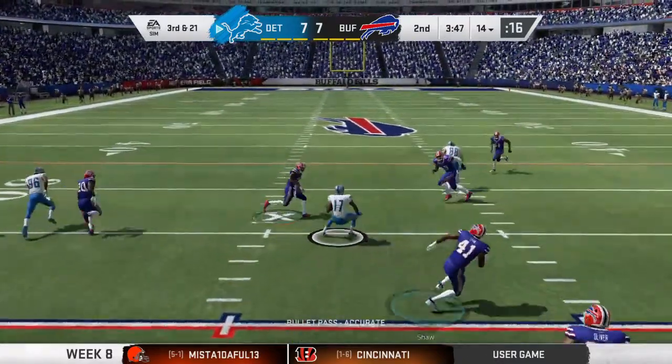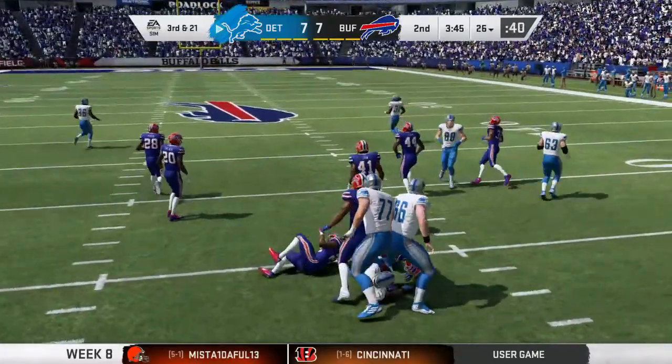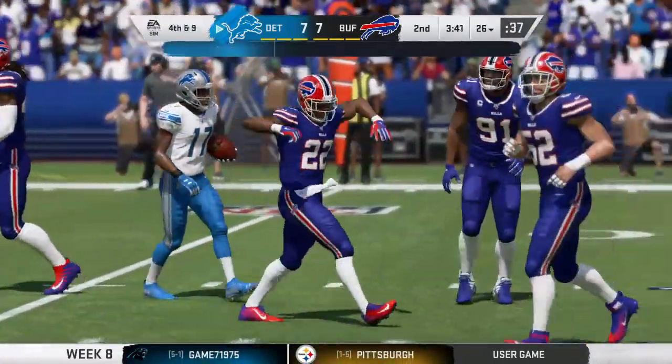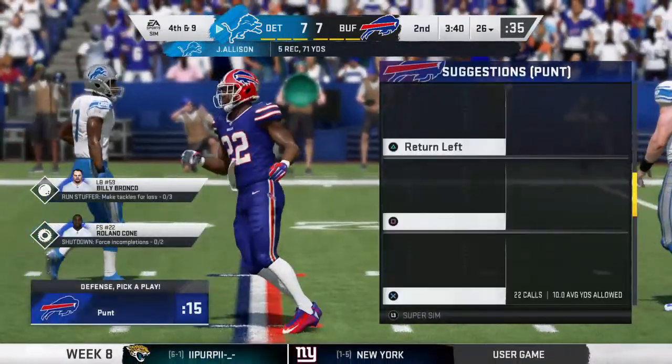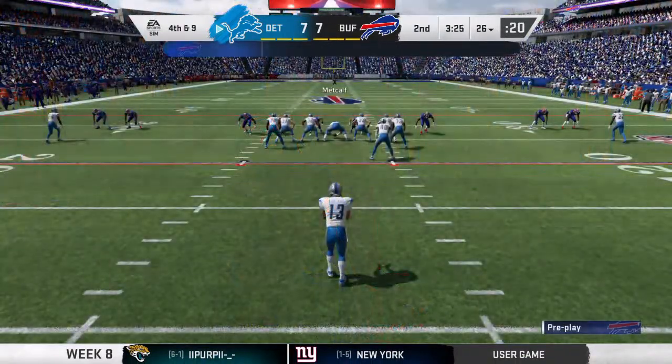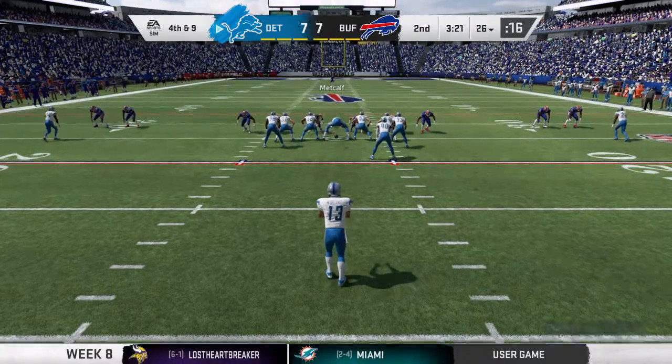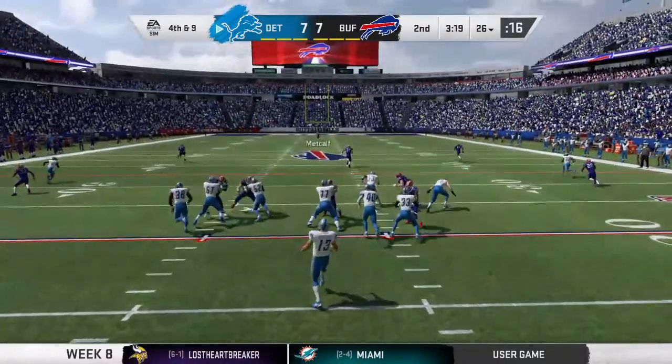Jackson now. Open here is Allison. That's complete. And this will not get close to the 1st down marker as he's brought down at the 26. They get 12 yards back, but it still leads to a 4th and long. That's certainly playing down in distance very well by the defense, isn't it? Take whatever you want underneath, by all means.